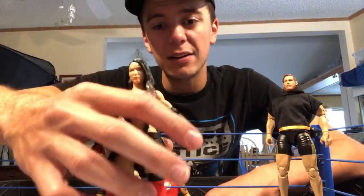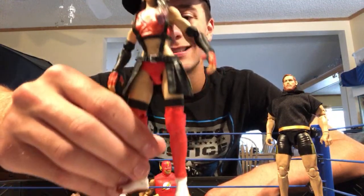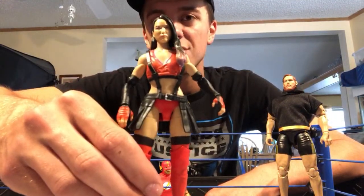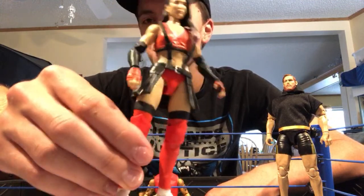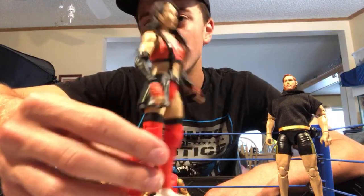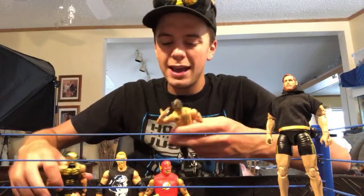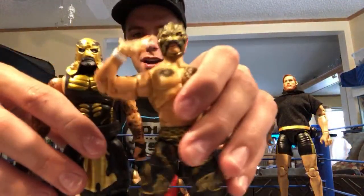This is an amazing figure. Very underrated out of this set. Just because it's a woman figure, it's still amazing. Hikaru Shida does always pop out with a very unique red attire with the straps and the skirt-looking thing. It's a really solid figure. I'm a big fan of the head scan. Review dropping soon on her, as well as Penta El Cero Miedo and Rey Phoenix right there.